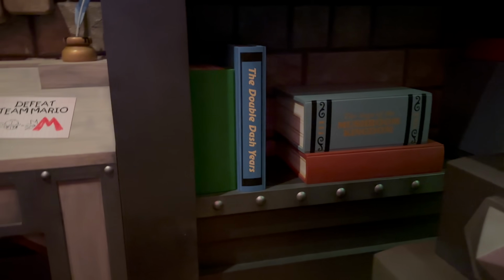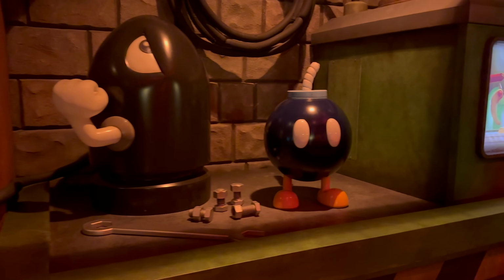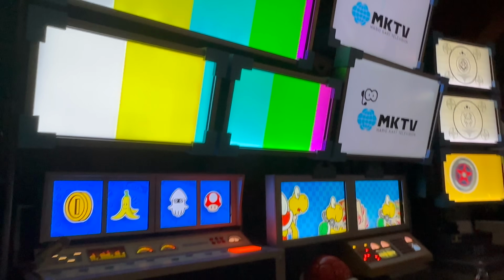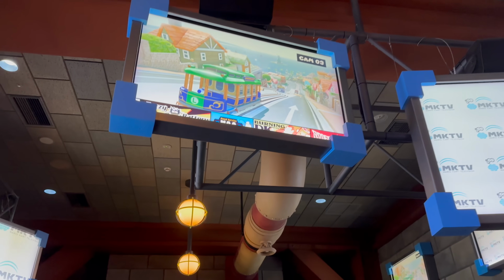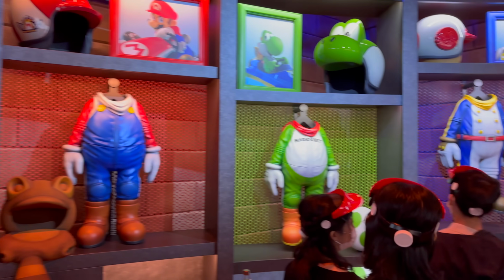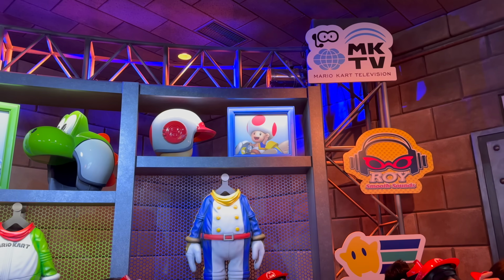They also had silly book titles referencing past Mario Kart games, including Mirror Mode. What a special boy. Wow. Mario Kart TV lives on. Hey, Toad Harbor. Right before we got to the actual karts, they had an explanation area with all these cool character racing suits. It was just so great to see.